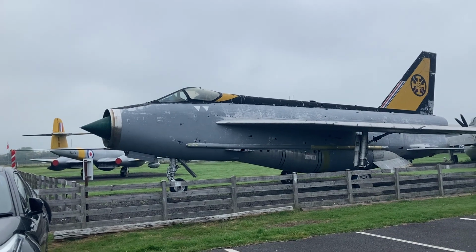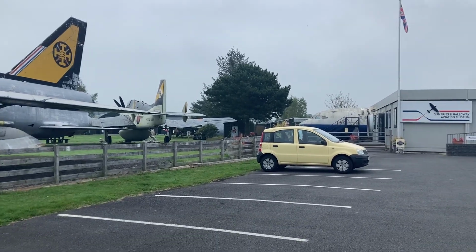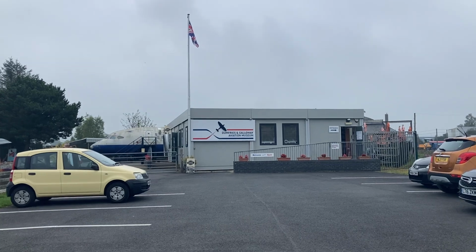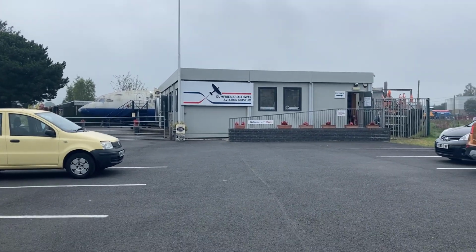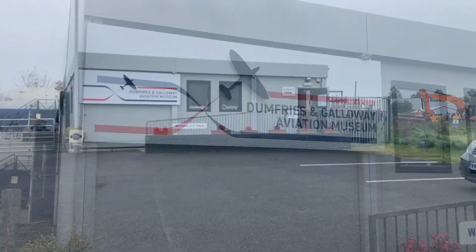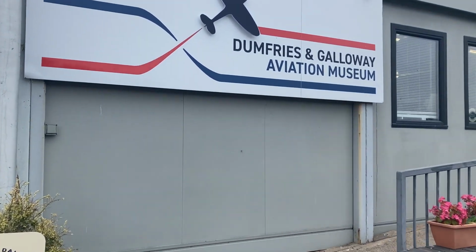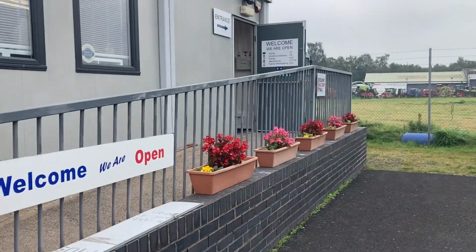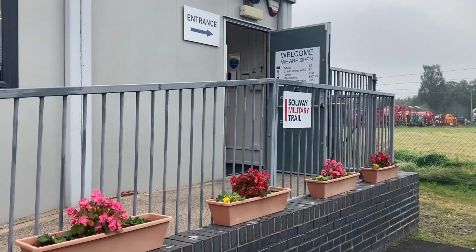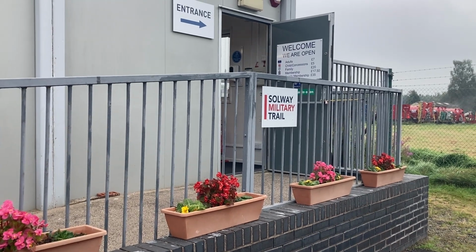So with that out of the road, I'm just going to grab my things and head into the museum. Yeah, so these are some of the aircraft they have. And I also have one over there from the Royal Navy. Yeah, the Royal Navy does actually have its own aircraft. And another one over there. So there's this wee porta cabin here, which is the way you go in. So obviously that's where I am just now. And I've noticed that there's a trail. It's a Solway military trail, and the Aviation Museum is on it. So something to think about.